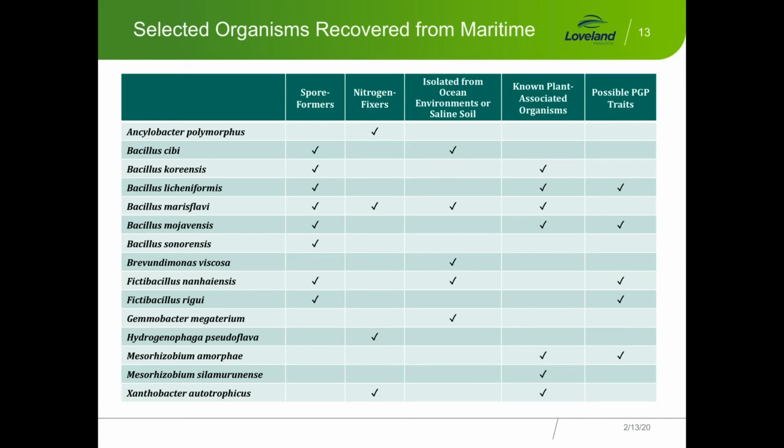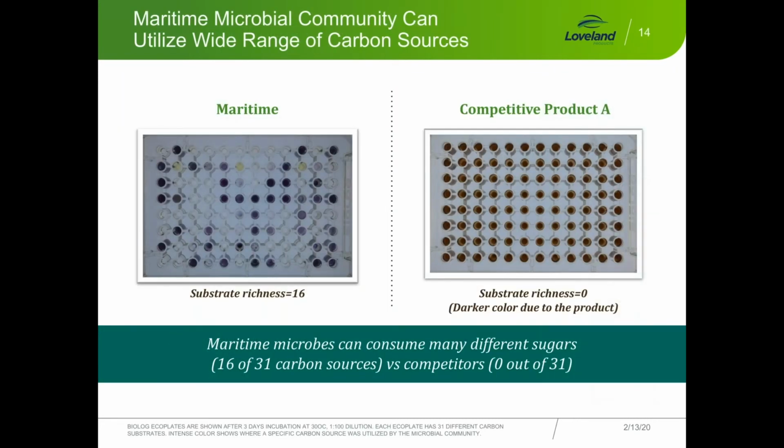Now, why is that important? Why is it important to also have this diverse group of metabolites? Well, the next slide is going to give you the exact reason why. So these plates are designed, and you can see the Maritime on the left, competitive product A on the right. It has 31 carbon sources. It's a 96 well plate. It has 31 carbon sources replicated 3 times. And you can see that the Maritime, based on the information in this plate, is showing us that a metabolite or a byproduct produced as a result of that extraction allows 16 interactions, or there's something in that product that interacts with the sugar or carbon source on this plate.